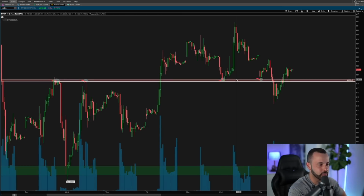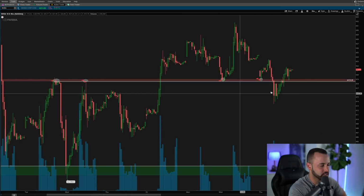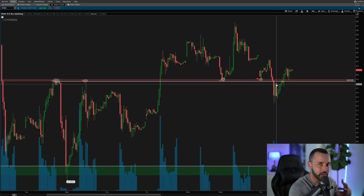So if we are breaking back below this double bottom and we are turning these demand levels back into rejections, I'm taking a downside play, right? I am using 418.50 as my stop loss, right? I know that if we're breaking back below a double bottom low, that was a previous double top high, I know this is an area of interest, right? And I want to see if I can play a rejection of this level if we are trading below it.